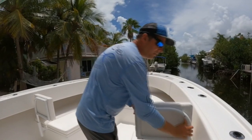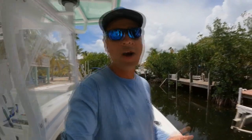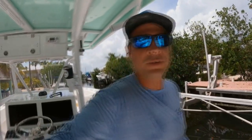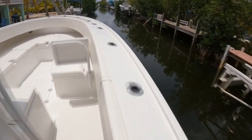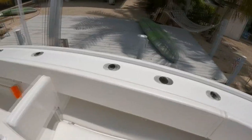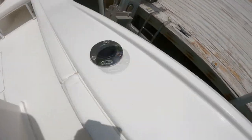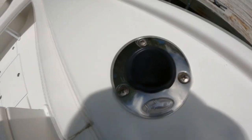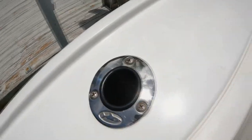Something that I like about Dusky a lot: I wanted this boat to be full of rod holders because we do fish a lot, we dive a lot, we're a salty family and we do a lot of things out there. So if you see, the boat has rod holders all throughout the vessel. You never know which rod holder you're going to need. And a really cool thing that I like about Dusky, if you look closely, you've got the Dusky brand in every rod holder, which is beautiful. It's really nice.